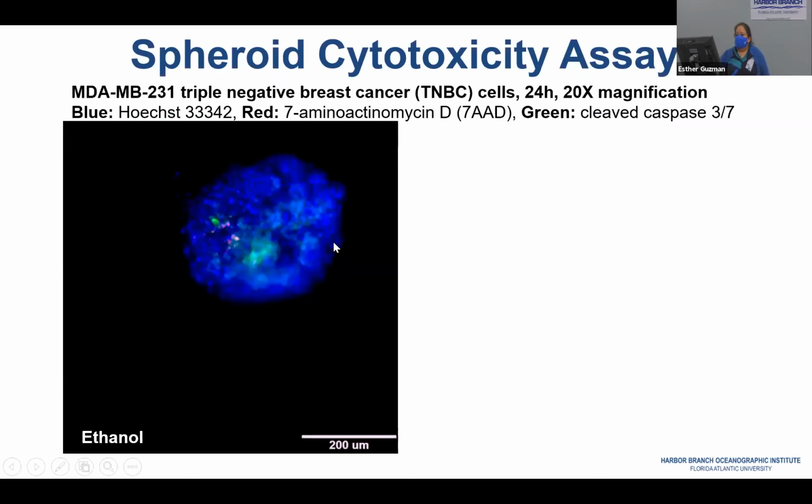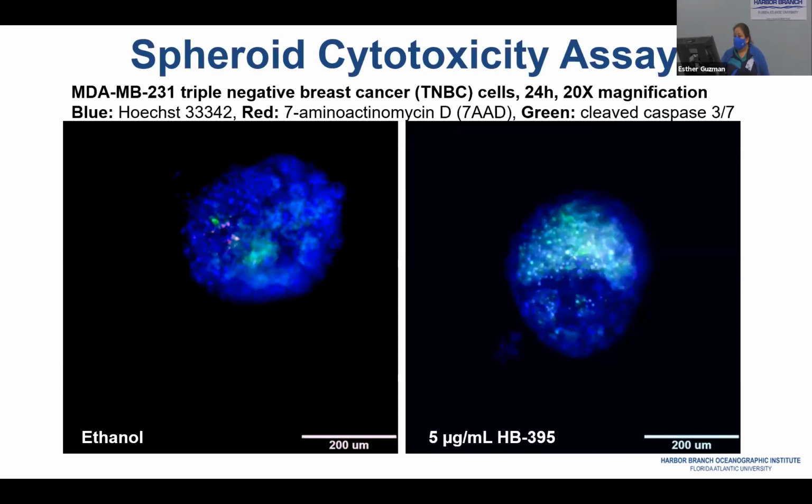So you can see here how our 3D spheroids look. If they look blue, they're alive. If they are starting to undergo apoptosis, they cleave a molecule called caspase-3 and it turns green. And if they're dead, their membrane becomes porous and they become red. So blue, alive; green, they're undergoing apoptosis; red, they're dead. And so you can see that this is our control, and even in our control, in that center, there's hypoxia. There's a little bit of cell death going on because those cells are not as happy as the cells on the outside. But hopefully you will agree with me that when we treat with this compound called HB395, we're inducing a lot of apoptosis in this spheroid. So we're basically killing that little tumor with this compound.